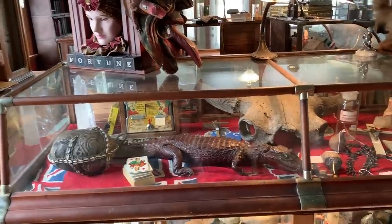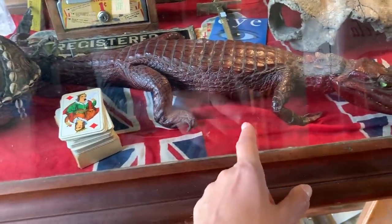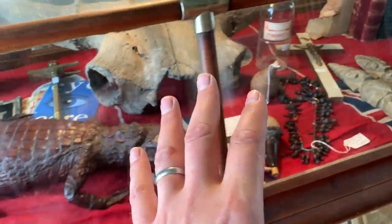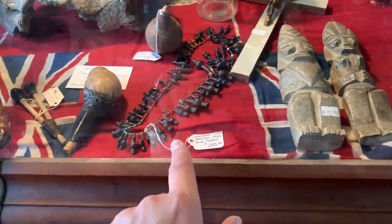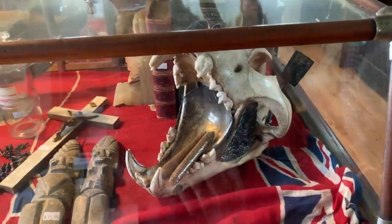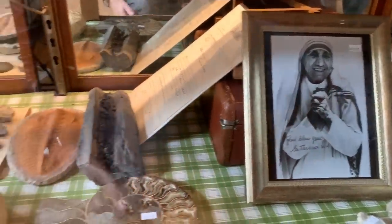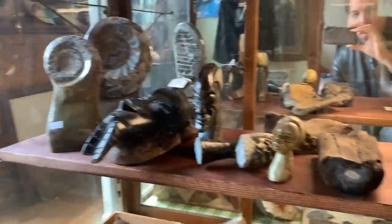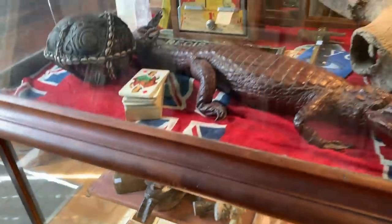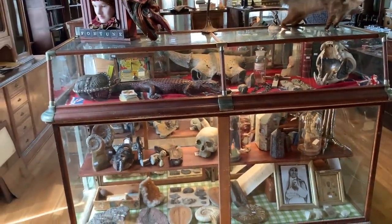So what makes up the display of oddities case? Well, a 1920s taxidermied alligator that we picked up in Prince Edward Island. We've got the petrified bison skull, the Colombian tribal necklaces and accoutrement, the tiger skull ashtray from the 1800s, and then some religious artifacts. That's Mother Teresa, of course. And we've got some fossils down in the bottom. So just some unique, interesting art and items that kind of needed their own space. And now I think that'll give the people something interesting to look at.